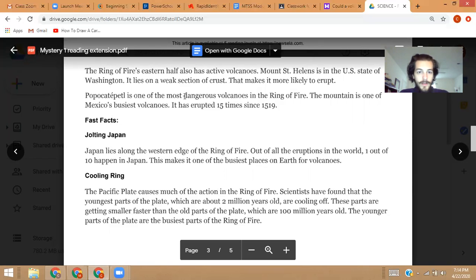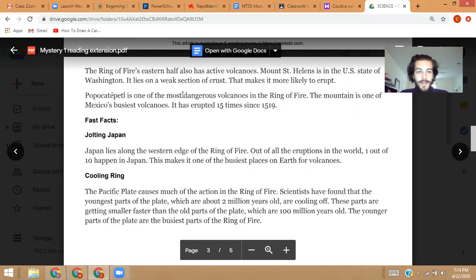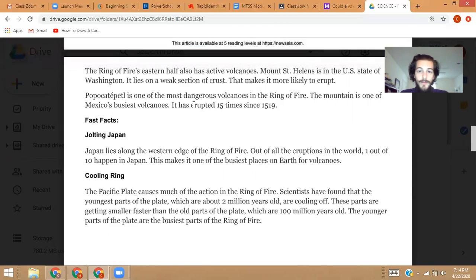Popocatépetl is one of the most dangerous volcanoes in the Ring of Fire. The mountain is one of Mexico's busiest volcanoes. It has erupted 15 times since 1519.